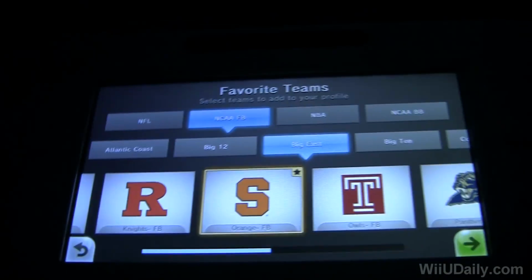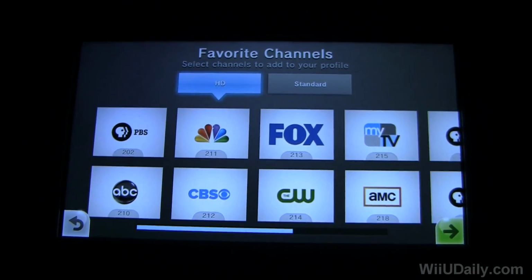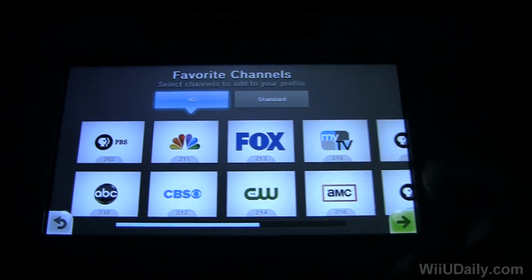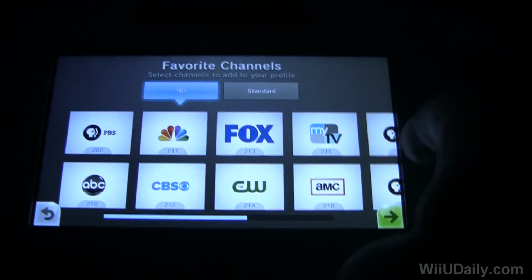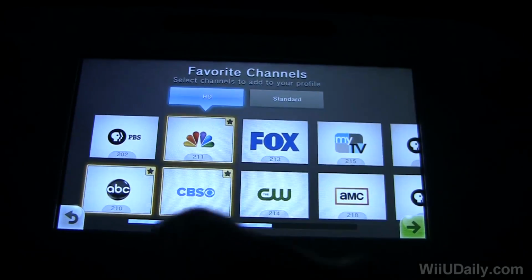So I went ahead and selected the Baltimore Ravens, my Syracuse Orange, and I'm not a big NBA fan, so I left that blank. Then we've got a favorite channel selection, and this is actually going to show up on the remote as quick buttons for jumping to these specific channels, so make sure you choose wisely. Of course, you can always change them, but the icons will show up right smack dab on the front of the remote. So I'm going to go ahead and pick some of my faves.